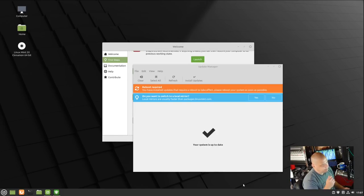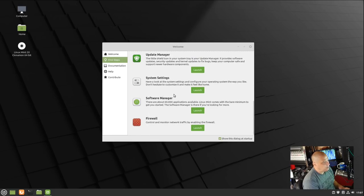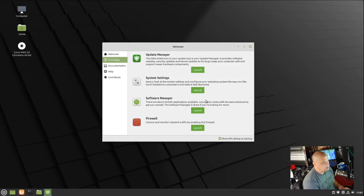And that update has finished. It's asking me to reboot after that update because that update included a new kernel. But for now, I am just going to close that out. I will reboot after the video here. Other than that, we could go ahead and launch our system settings. This is basically your control panel here. We will come back to this later.